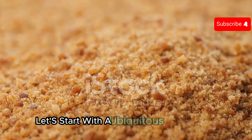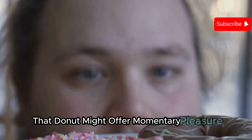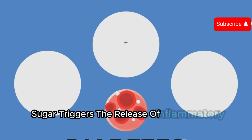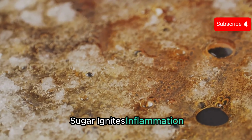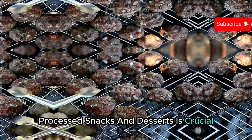Let's start with a ubiquitous culprit, sugar. That donut might offer momentary pleasure, but it wreaks havoc on your body. Sugar triggers the release of inflammatory messengers called cytokines. Think of it like adding fuel to a fire. Sugar ignites inflammation. Cutting back on sugary drinks, processed snacks, and desserts is crucial.